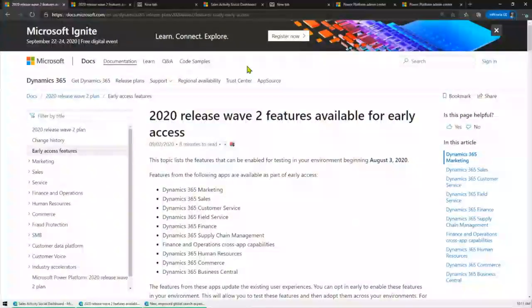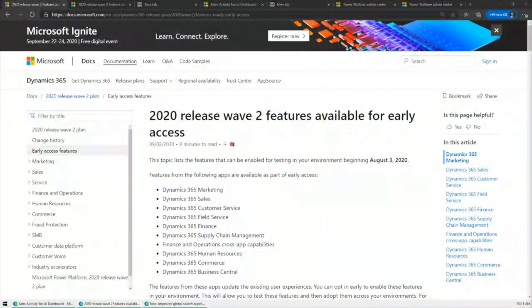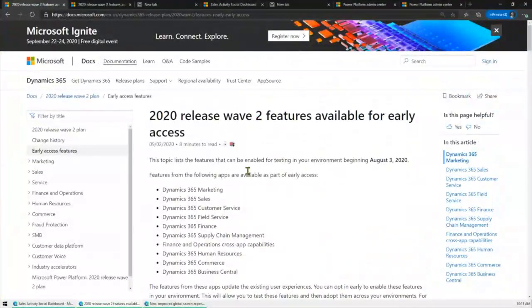Okay. So let's look specifically at these release plans online. So let's make sure this is running. Okay. So we have two pages to take a look at. We're going to take a look at the Dynamics page first.